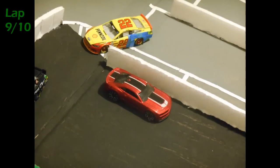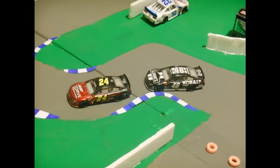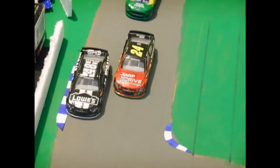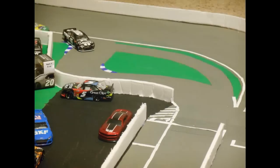Jeff Gordon's going to lead on lap 9 of 10 as it appears Joey Logano cannot get his car repaired, so he's going to be out of this race. Very tough day for him, as here comes Jimmy Johnson for the race lead. David Reagan somehow comes up to third after starting in the back. Incredible driving by him as he's going to take second place.